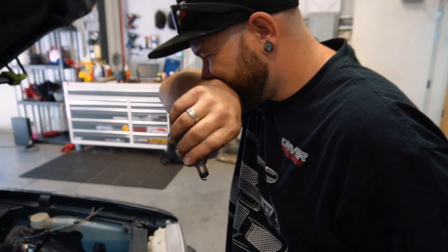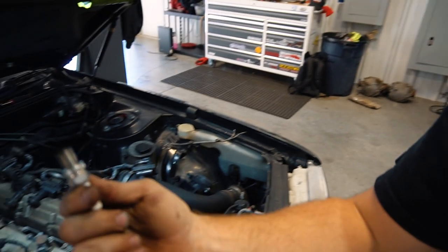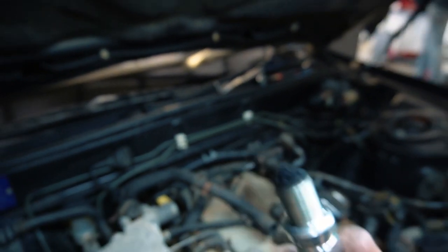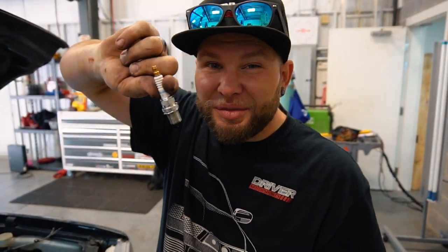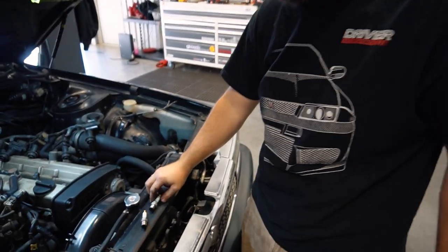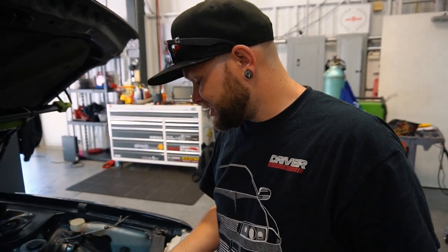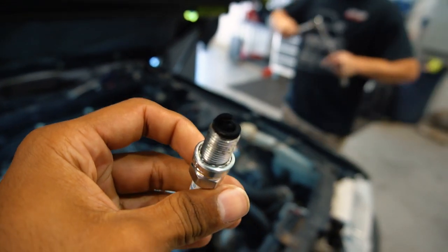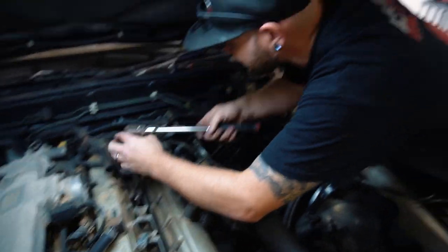All right, guys. We're pulling the plugs out of this thing. You can see they're super fouled up. The problem is they were running 8s, where it should be a 5 or a 6. 8 is way too much. These are Grady's Iridiums too, they're not super fat. I mean, super fouled. They're gangster spark plugs, but not for this car.